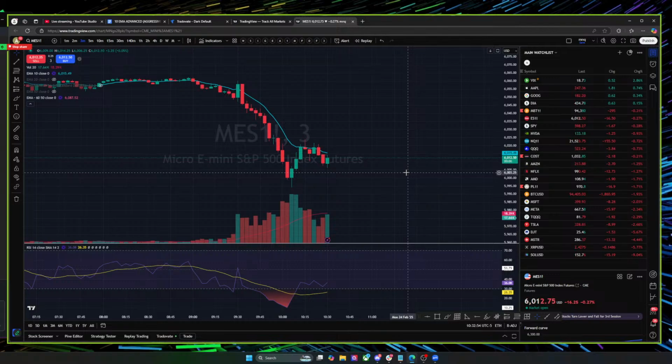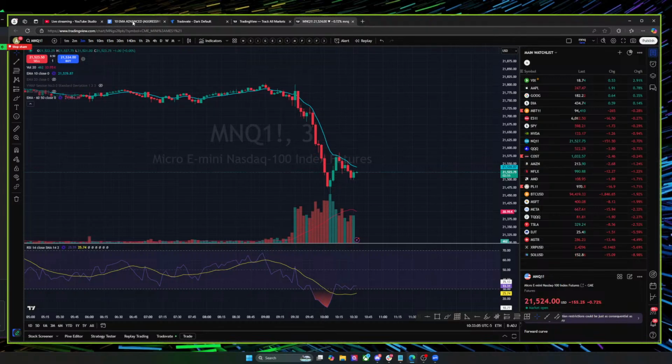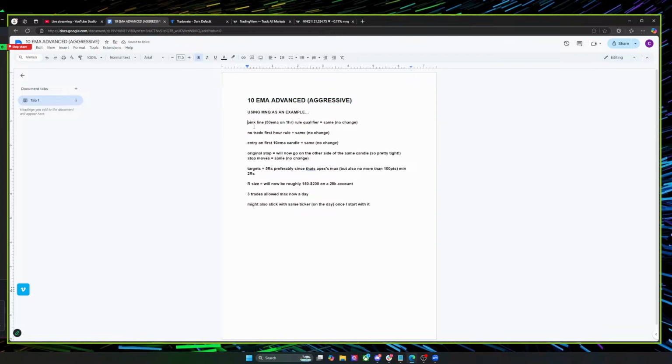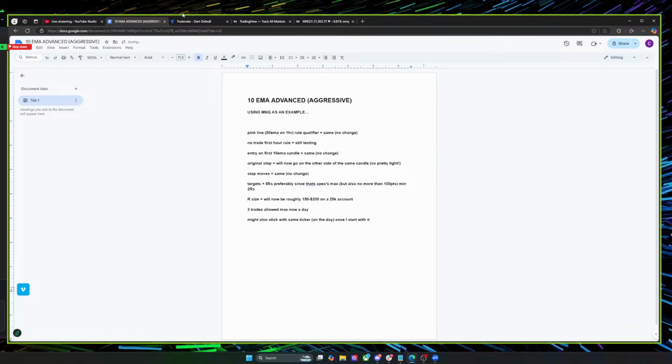So because the market's moving so fast and erratically lately, I've decided to tune my strategy to be more like that. So here's how it looks. I just drew this up real quick, but we're going to call this the 10 EMA Advanced Aggressive. I'm using MNQ as an example here. If you know my strategy, the pink line, 50 EMA on the 1 hour, nothing's changing. No trading the first hour. I'm still testing this, but for now, we'll keep the streams 1 hour after market open. Entry on the first 10 EMA candle. This is the same, no change there. Original stop will now go on the other side of the same candle. So pretty tight.